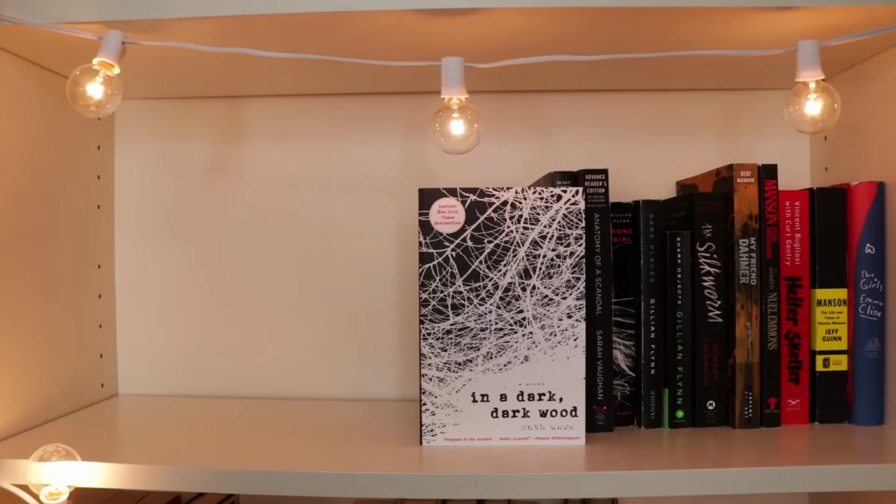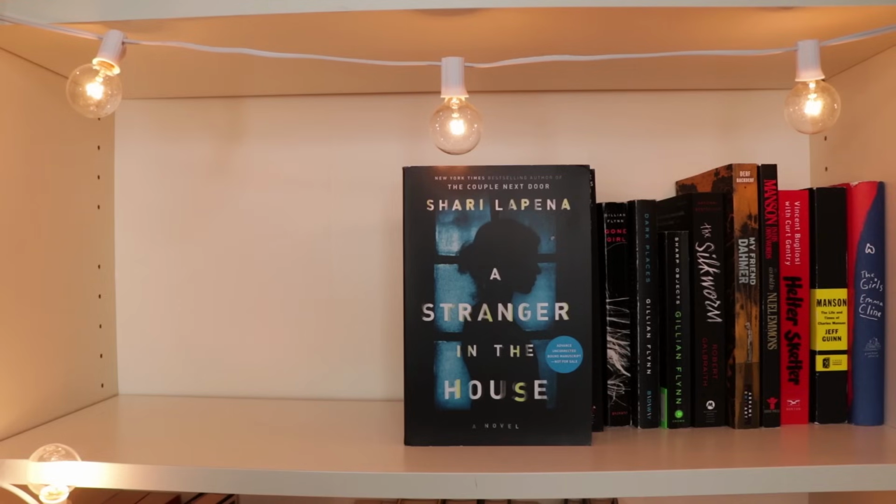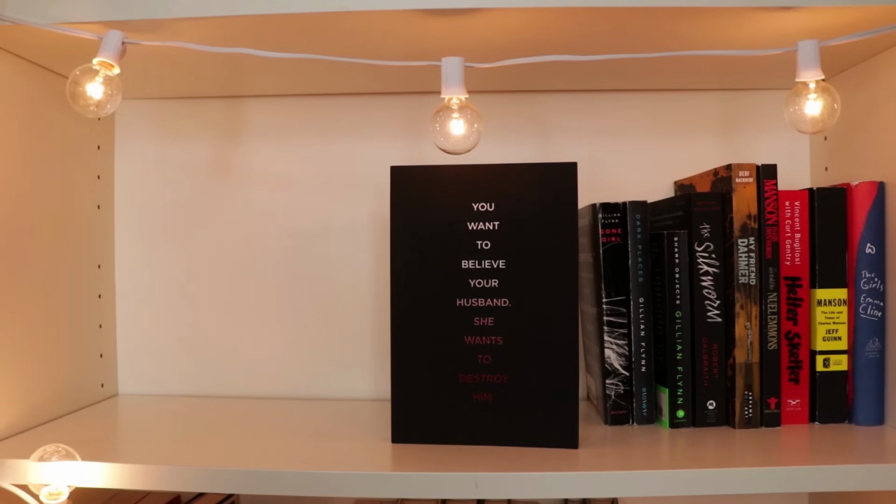The Woman in Cabin 10 by Ruth Ware, In a Dark, Dark Wood by Ruth Ware, A Stranger in the House by Shari Lapena, Anatomy of a Scandal by Sarah Vaughan. This is actually an advanced reader copy and so is A Stranger in the House, but I decided that I wanted to keep them with the rest of my adult thrillers because my ARC shelves are specifically for YA and whatnot.